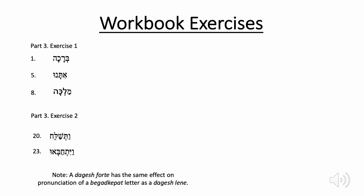We then come to the next syllable, hav. Chet plus a patak. Again, this is a short vowel. We would expect a closed syllable. So what is closing the syllable? The bet with a dagesh forte. Even though this is a begad kefat letter, it has to be a dagesh forte because of the fact that the bet has been doubled, one of the bets closing out that syllable.